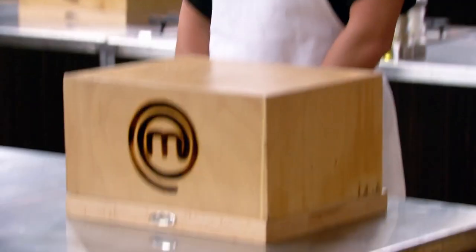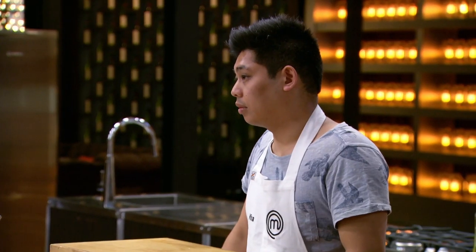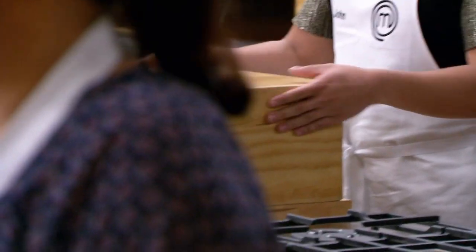Well, you don't need to be a genius to work out. Today is a mystery box challenge. But the question is, will you be a genius when you see those ingredients? Will you play it safe or will you go out on a limb and blow us away? I'd just love some spices to be under that mystery box. We haven't had anything yet. Some rosemary, some garlic, some thyme, some red wine, and a nice piece of beef.